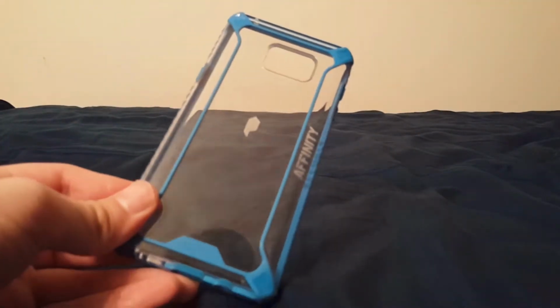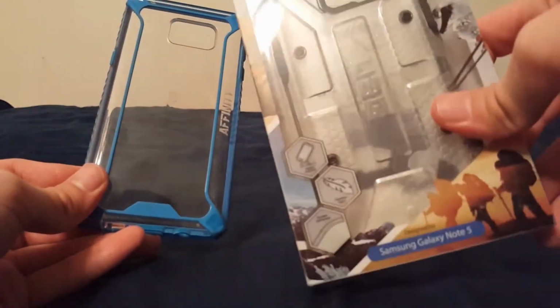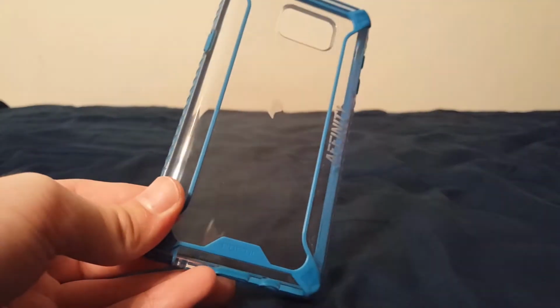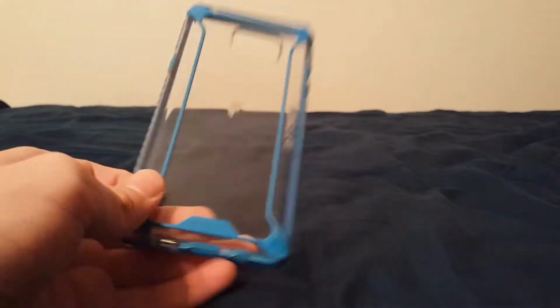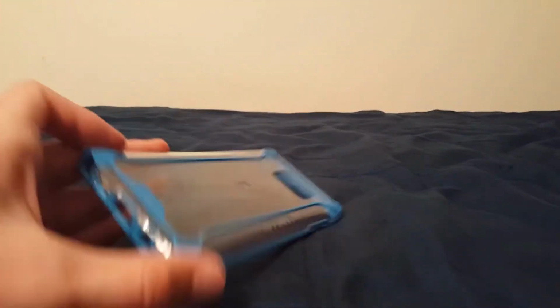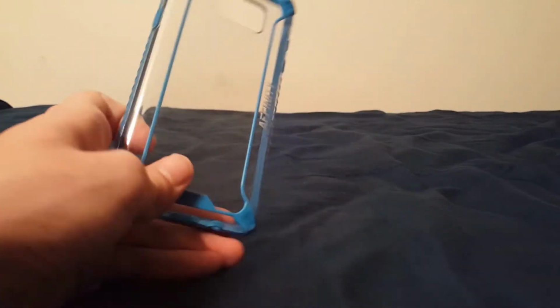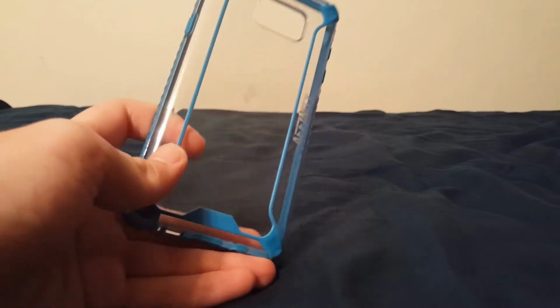Now, this one, it's like a UAG style case, but this is for the people who want a UAG case, but they don't like that industrial look. This has pretty much the exact same design, but it's a little bit classier. We got some Affinity and Poetic branding on the side, and of course we have all your cutouts, and it's available in a couple different colors. You got clear, blue, black, and pink. I got the blue. It is what it is.